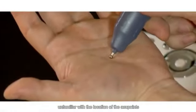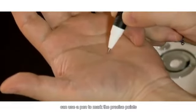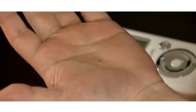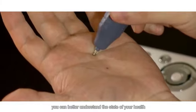First-time users unfamiliar with the location of the acupoints can use a pen to mark the precise points where the strongest sensations are felt. By marking these points, you can better understand the state of your health.